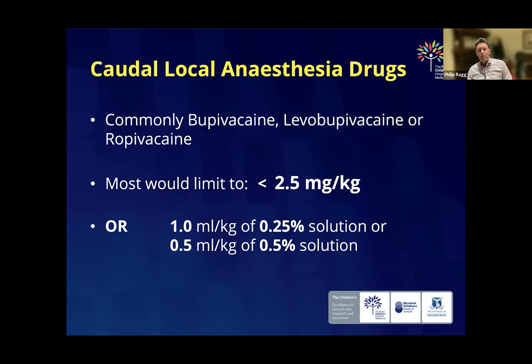What drugs do we use? Well, we classically use longer acting drugs in our caudal blocks. I guess if we're going to bother to do a caudal block with the potential risks, we want the analgesia to last as long as possible. And classically, we use bupivacaine, levobupivacaine, or ropivacaine.